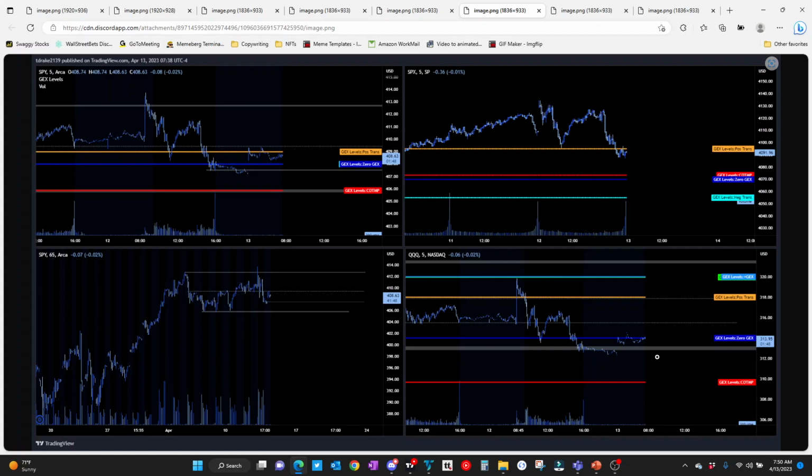And then again on QQQ, same kind of thought process. Using 0gex as my reference point, some kind of consolidation, push higher to P-Trans would be a nice play. And then obviously to the downside, using 0gex as the reference point, move down to COTMP.